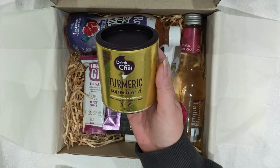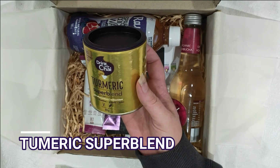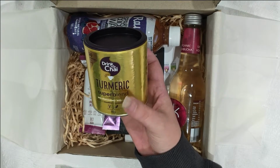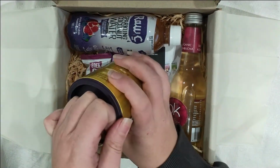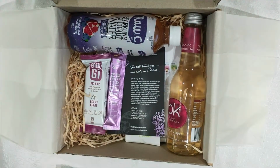Next item this week is the Turmeric Super Blend. Super raw ingredients. It's anti-inflammatory, antioxidants. It's good to make lattes, smoothies, granola and in bakes. I imagine it'll be sealed in here. Yeah, it is.